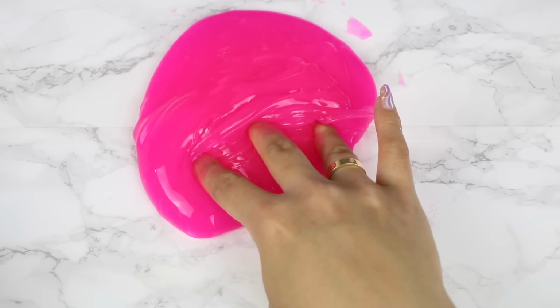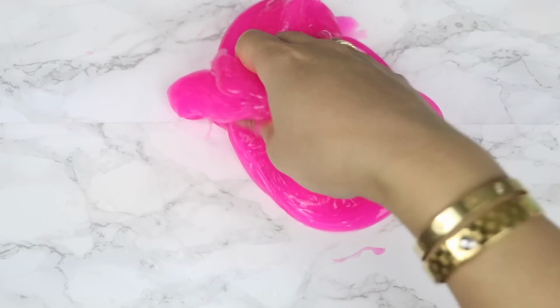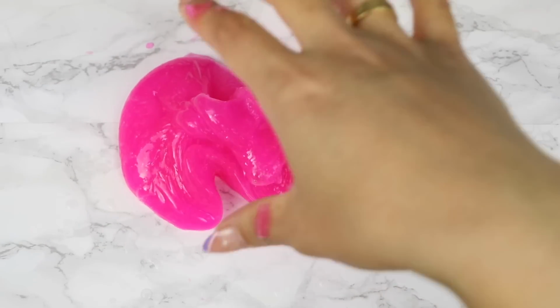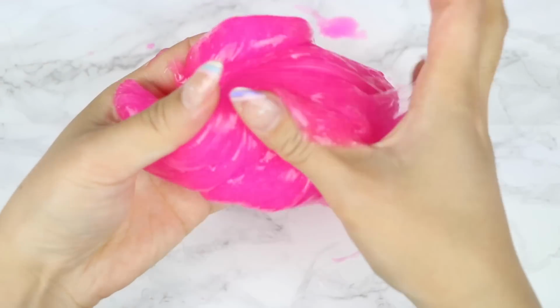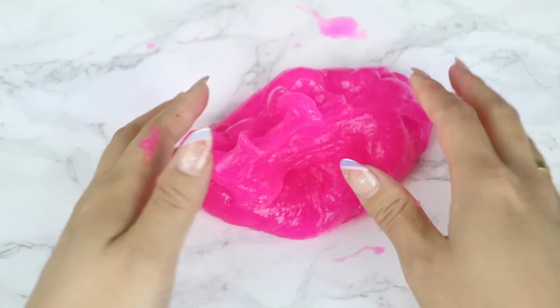I usually love these Nickelodeon slimes, but for some reason, this slime was pretty much melted right out of the container. I tried adding in a lot of activator, which helped at first, but it seemed like the more I played with it, the stickier it got. The texture is so stretchy though, and it's really clicky too. It has some nice bubble pops.